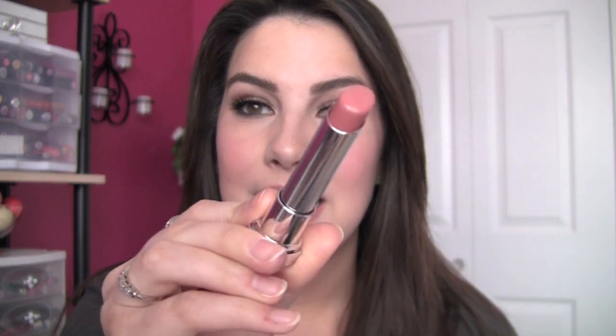So this is all I have on my lips, is this shade. Again, that's called Mocha Muse. It's just creamy, no shimmer to it, really nice shade.